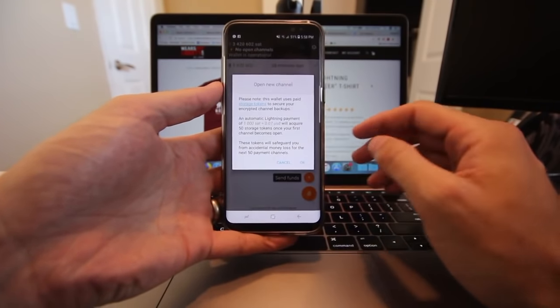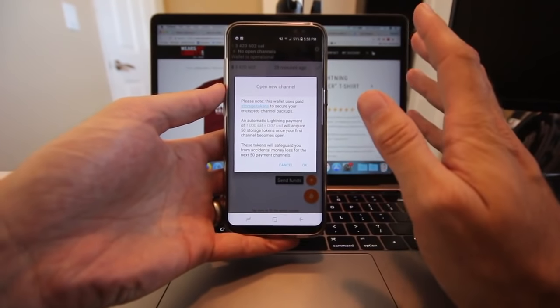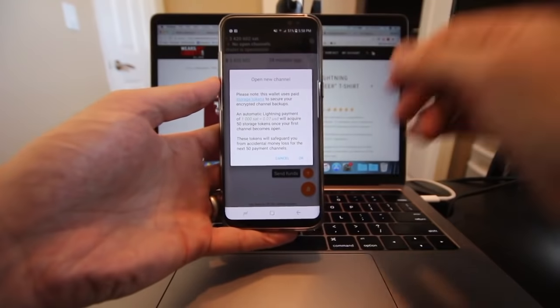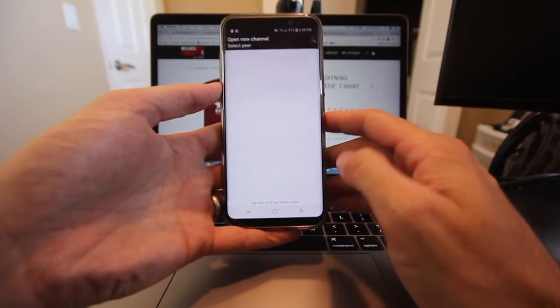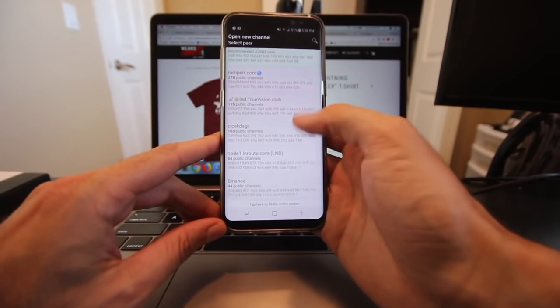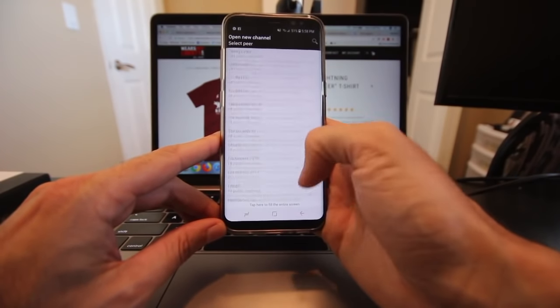So I hit that, and this one works a little bit differently from other wallets, but I'm just going to show you specifically how this wallet will work. It's going to give me a list of channels that I can choose from to connect to.